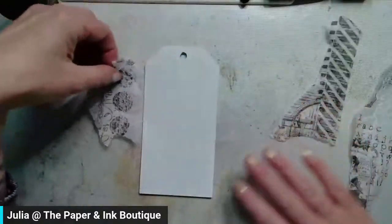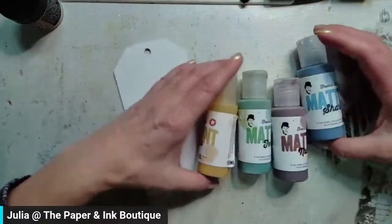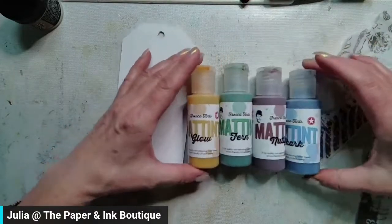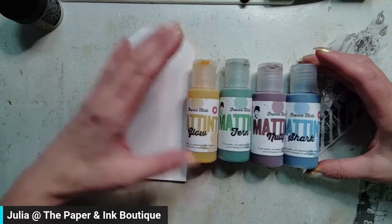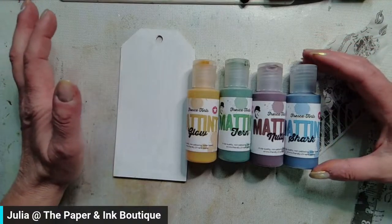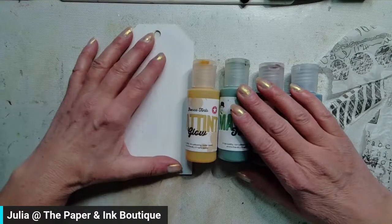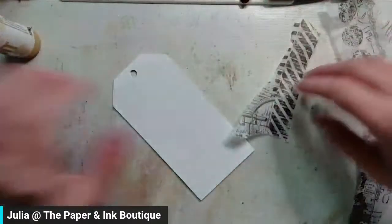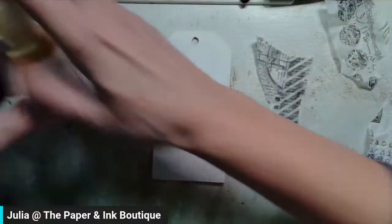Now I'm also using something else from Paper Artsy, and I apologize now because we are sold out, but I just reordered them today, so we should have them back in stock next week. This is the matte tints. They will be back in real soon, so if you want to get your hands on these, hit that notify me button on the online store. I'm going to be using these because they are not only a tint, but also a glaze and a glue. Okay, let me grab a brush here and my printed tissue.